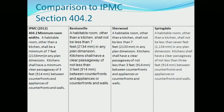But I wanted to look at a couple different more obscure codes, one of them dealing with occupancy limitations and the definition of a habitable room. You can look at the definition under IPMC 404.2, minimum room widths. It says a habitable room other than a kitchen shall be a minimum of 7 feet or 2,134 millimeters in any direction. Kitchens shall have a minimum clear passageway of 3 feet, 914 millimeters between counterfronts and appliances, counterfronts and walls. You can look at what Benton, Sherwood, and Springdale have in their own code that they adopted. And I don't see any difference.